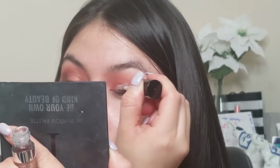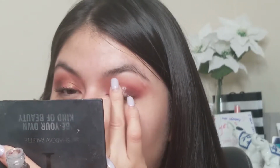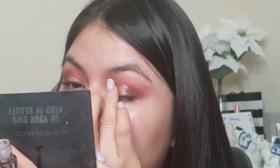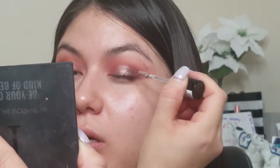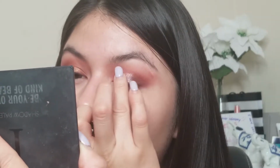So I applied some, and then I took my finger and patted out the edges of both sides so that it doesn't look like a random line. This one definitely has more glitteriness to it. I don't know if you guys can see that on the camera, but it looks so pretty. Even on the inner corner here, just like that. I dig it. I was the most excited for these two because I feel like they're very similar to the Stila ones, when they came out with those metal liquid shadow things.